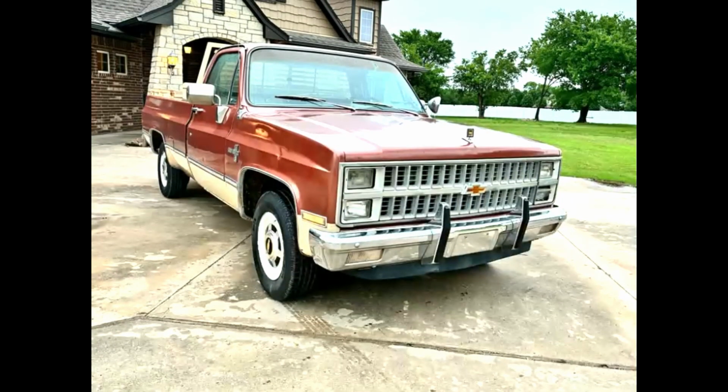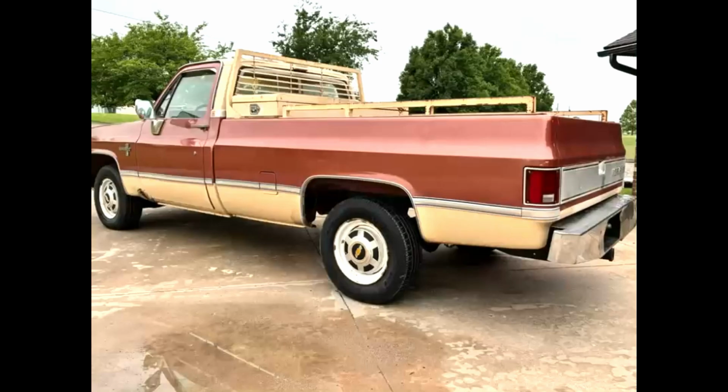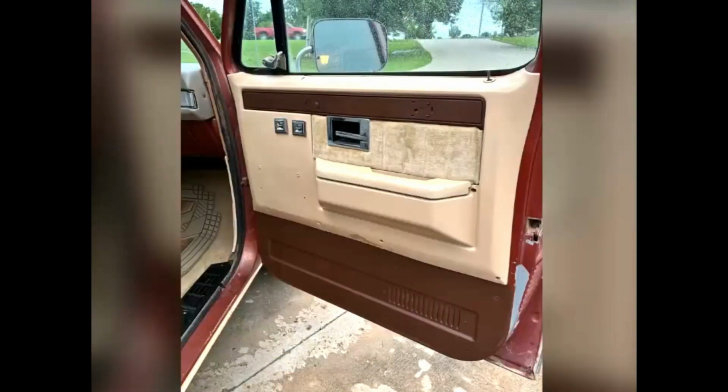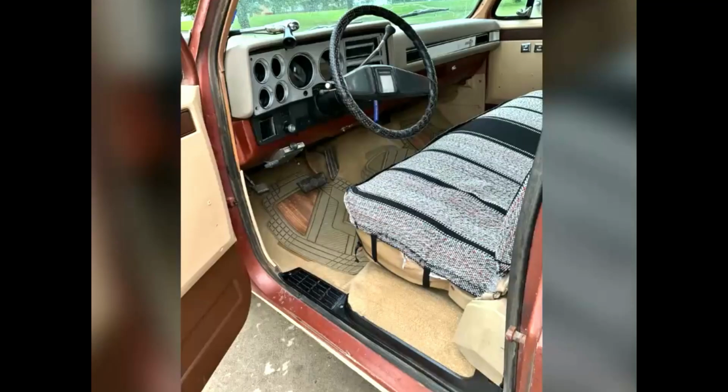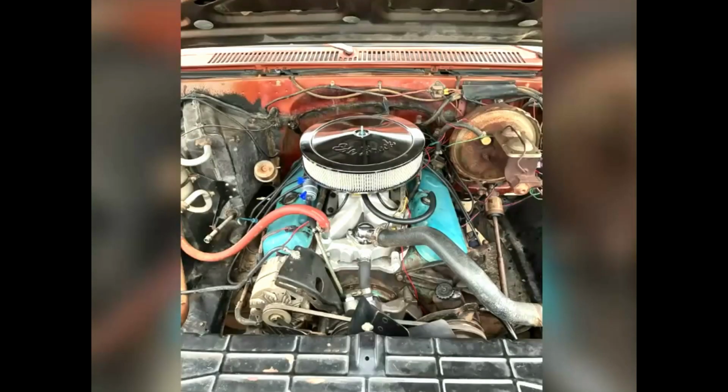There are still a few things that need addressing. The front windshield glass will need replacement. The AC blower isn't currently functioning, and while a new power steering seal is included, it has yet to be installed. But the seller is upfront and transparent about the condition, making this a refreshingly honest listing.